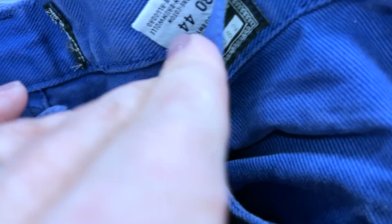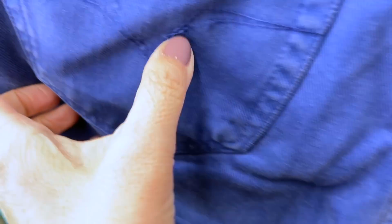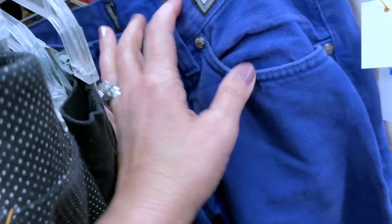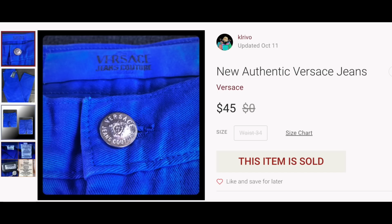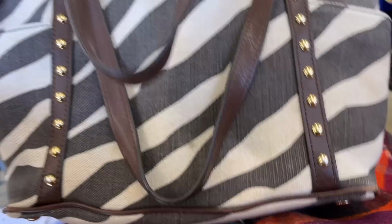These are a pair of Versace jeans and definitely caught my eye with the name, but I noticed that some of the thread on the back pockets was coming undone. I don't think that this cobalt blue is a really desirable color, and the comps actually weren't that great, so I decided to leave those behind.